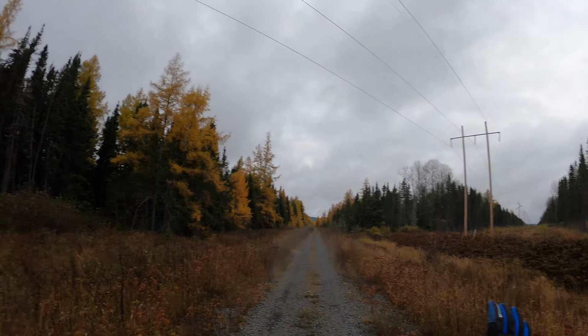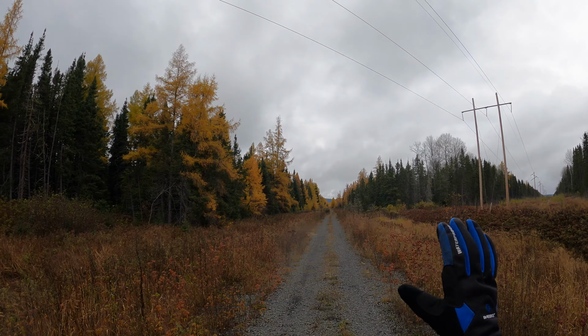And so what we're doing here is we're on this power cut here. We're picking up right where we left off on a previous hike that we did a couple of weeks ago. And so today what we're going to do is work our way from this power cut, to the south, or to the west, I guess, on the railway grade, toward McCaskill Station.